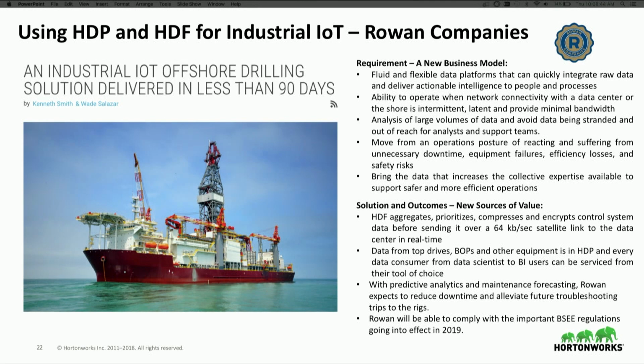So Rowan Companies is an offshore drilling company with a number of drill ships and jackup rigs spread out throughout the world, two dozen-ish these days? 20, 25, 26, isn't that about right? Somewhere around there. And this is just a great NiFi story of the ability to go and get data, as I mentioned earlier, in a highly low-latency environment in a very small pipe. Essentially, drillers aren't making money if they're not drilling. And as you're changing crews over, things like that, there was a desire to have better purview into those data sets back in the home office.